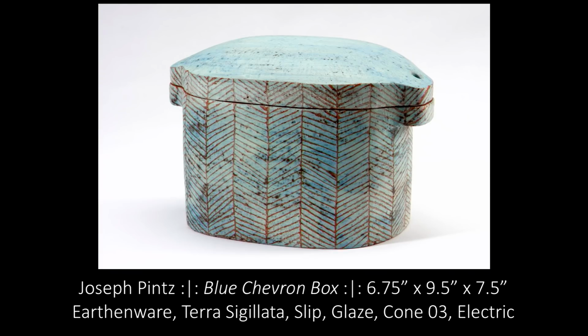Expanding the use of Terra Sigillatas, Joseph Pintz layers Terra Sigillatas with washes and materials to encourage greater variation on his hand-built surfaces. The Terra Sigillatas are layered and applied using wax, creating delicate, fine lines of varying colors. Mixing borax and water, Joseph applies thin wash layers after bisque firing to create an iron speckled look on the surface. The wash layer is fired to cone 03 approximately.